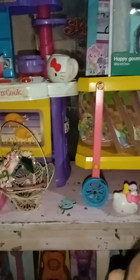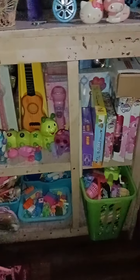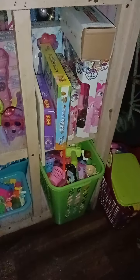This is my kitchen, and this is my washing machine, and also my mini market, and the cat dresser. And also, I have this, a lot of toys. You can see the cleaning toy. I have a lot of toys inside here, and also in the bottom. And I have kitchen toys here. And this one belongs there.